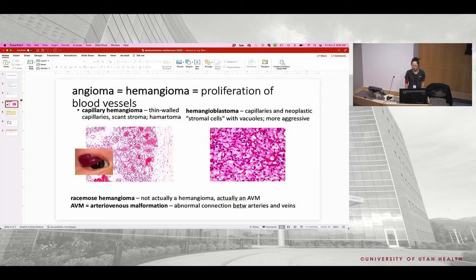VHL. So those tumors tend to be more aggressive than a lot of the other hamartomas that you get in the phakomatoses. And then, unfortunately, they came out with this word, racemose hemangioma, but it's not actually a hemangioma. It's actually an arteriovenous malformation. So I would try to think of it as arteriovenous malformation, then later connect in the word racemose hemangioma there. Unfortunately, people came up with a lot of names, and some of them make more sense than others.